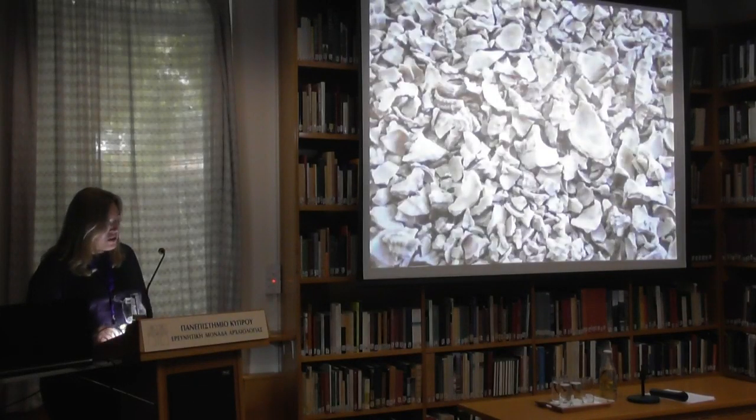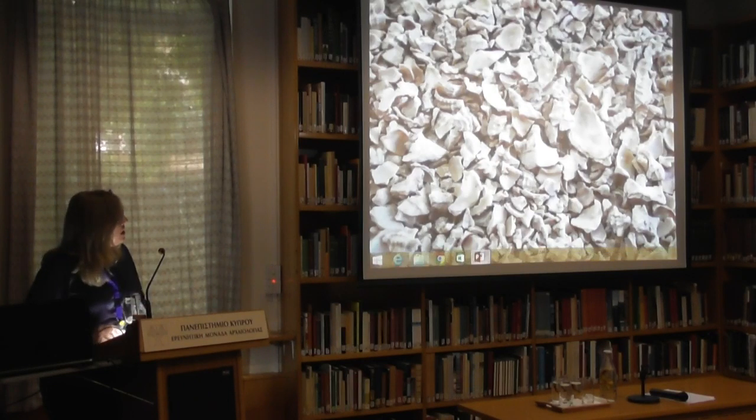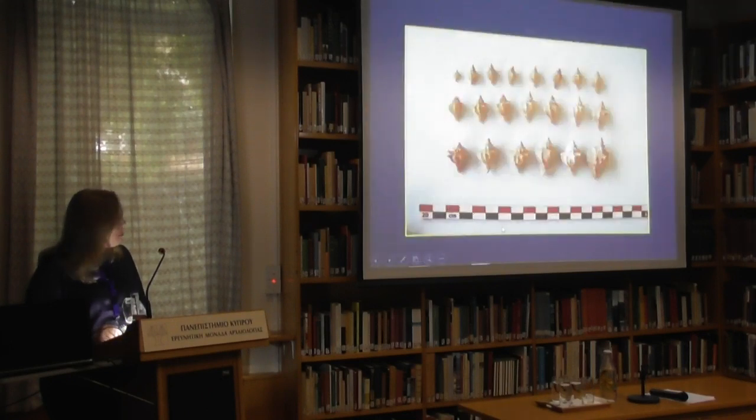The majority of the shells are heavily crushed, and in some of the subsamples within the assemblage, this crushing is quite extreme, and here I show you one such case. The complete shells are all very small in size, even smaller than what we saw in Chryssi yesterday, for example. Before Haji Abdullah, I thought that Chryssi had really small shells in it, but then I saw even worse.